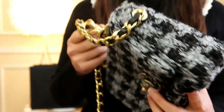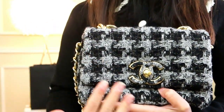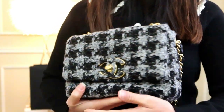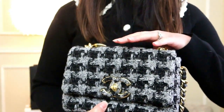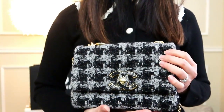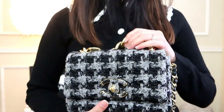But yeah, it is overall a very light bag because it is all fabric. It is gorgeous. The craftsmanship of the tweed is beautiful. And like I said, this year I had wanted a tweed bag, but I also wanted a tweed bag that would work with my style. So I thought the black and the gray was a good option versus purple or pinks because I don't see myself wearing it as much.